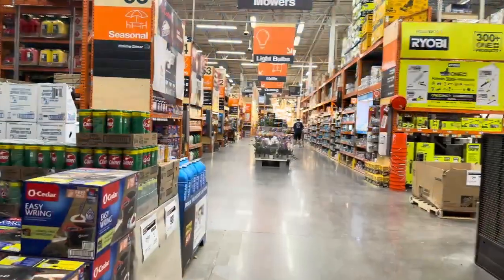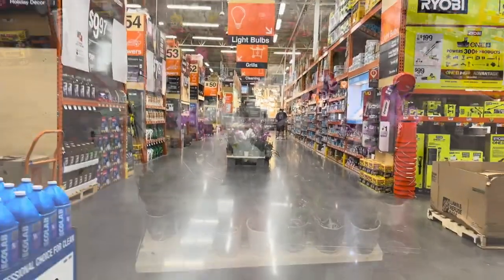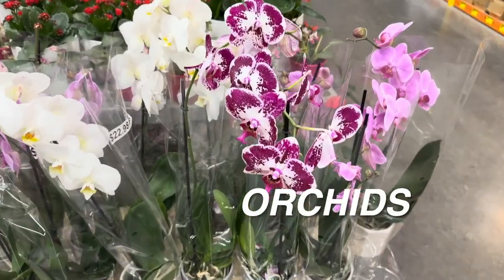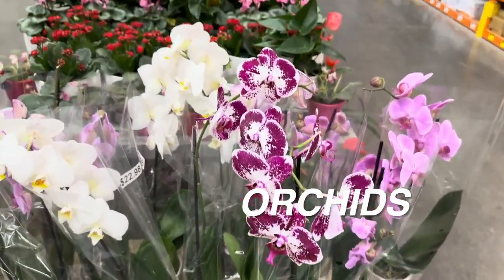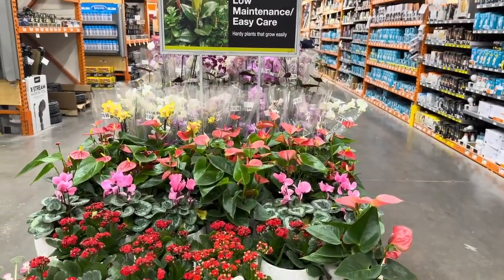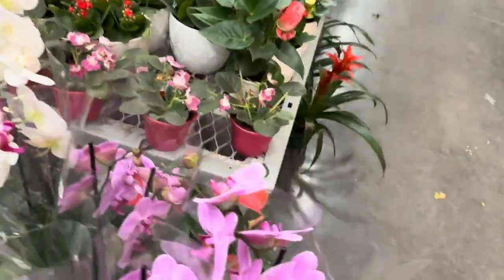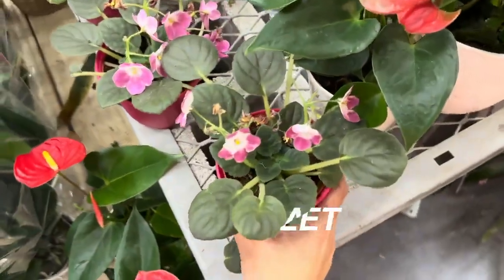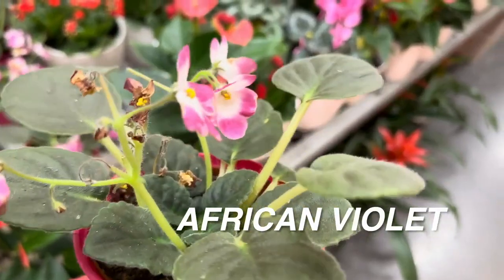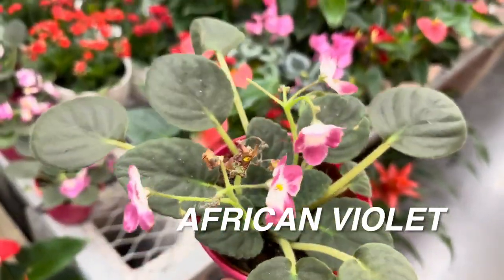But we're going to walk in here, and as always, most Home Depots have a whole section where they have plants at the entrance, and you can't go to a big box store like Home Depot and not see some Phalaenopsis orchids. These Home Depots have had a lot of blooming, flowering plants at the front of their store. We've got some African violets right over here. These are almost finished blooming, but I do like the velvety leaves of African violets.